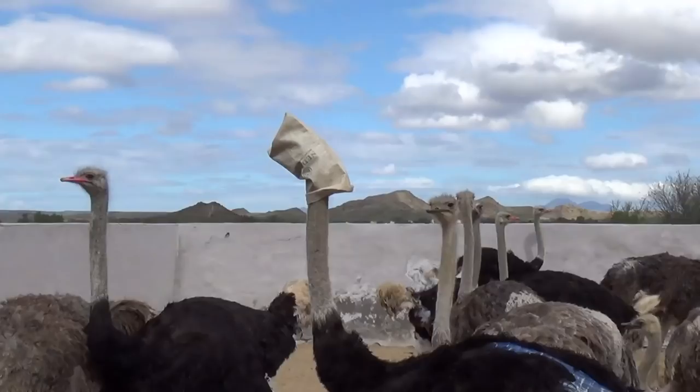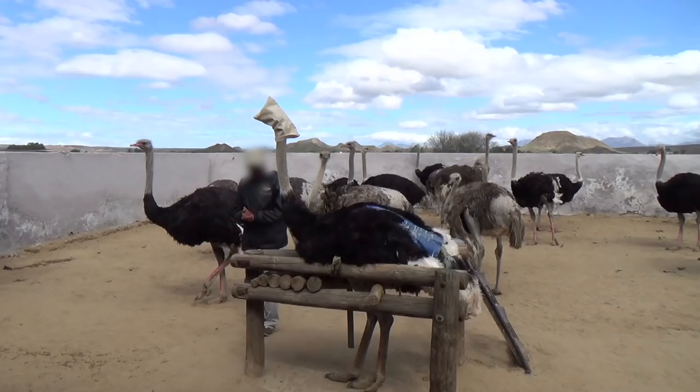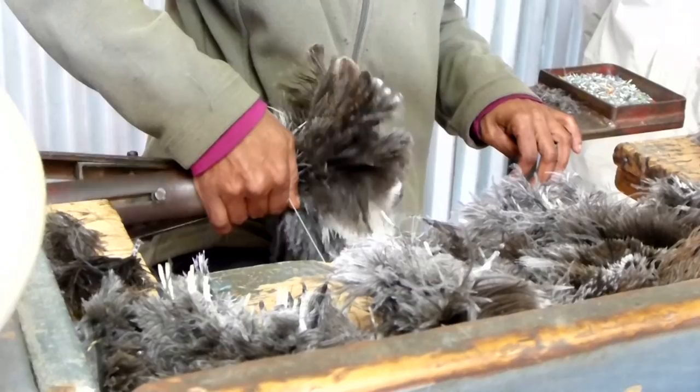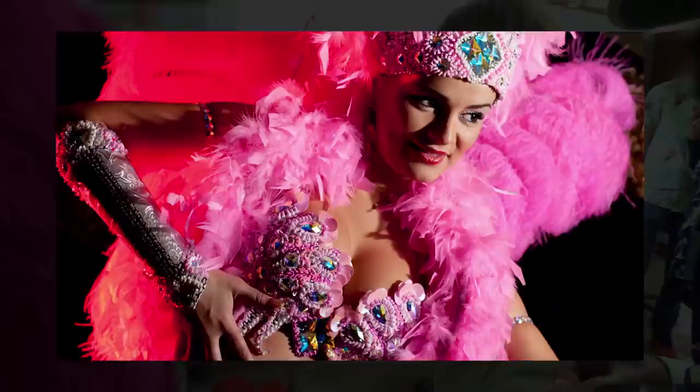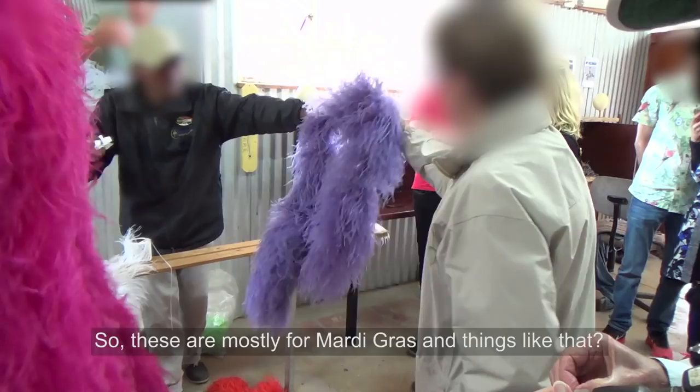They will even have their feathers plucked out while they're still alive. Their body feathers will be used for feather dusters, while their wing plumes will be used in costumes for the Moulin Rouge or the Brazilian Carnival. Mostly for Mardi Gras and things like that.